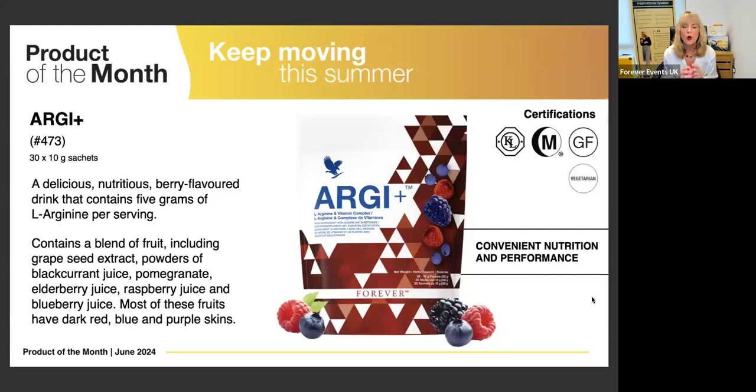But it has this wonderful array of berries. Now, if you look at all the different berries that are in there, you can see there are things like grapeseed extract, blackcurrant, pomegranate, elderberry, raspberry, blueberry. And if you actually notice, all of these fruits have very dark skins, dark red and purple.